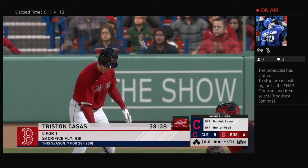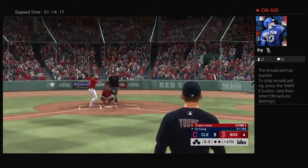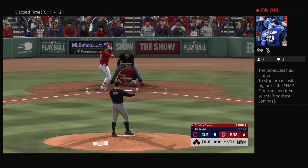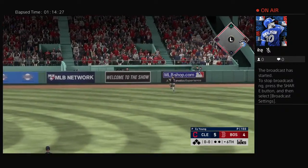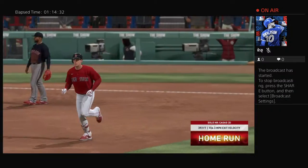So striding forward now, Triston Casas, 0 for 1 with a run batted in thus far. The third baseman, Triston. He's ready. Here's the first offering. There's a swing and a drive hit well out to right field. Looking up is the right fielder, and that one is gone.